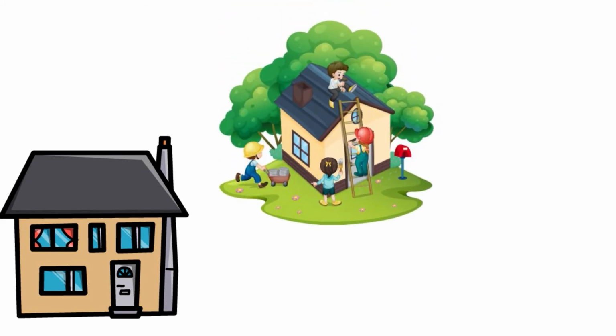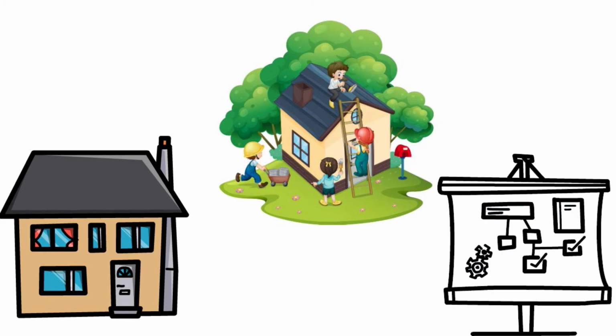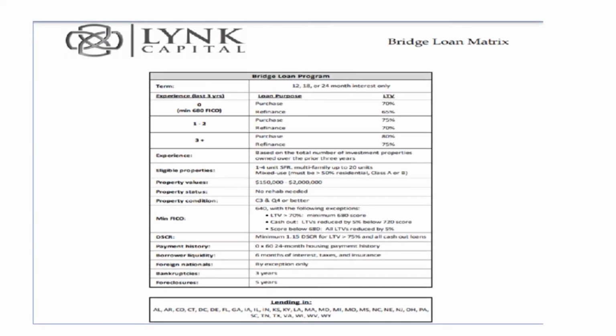And those loans can be used as a bridge while waiting to sell your completed project or obtaining long-term financing for your rental property. So the highlights here include loan to value up to 80%. You have cash out permitted, loan terms up to 2 years. I'm showing you right now on the screen, you have the rental property bridge loan matrix.